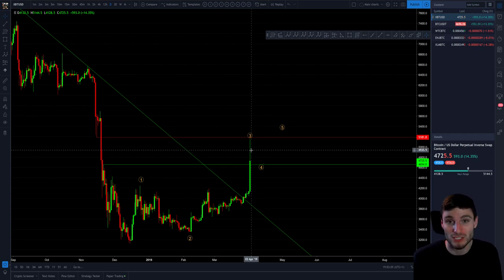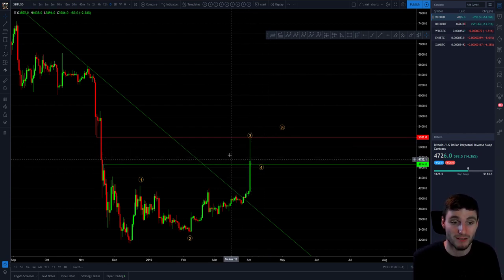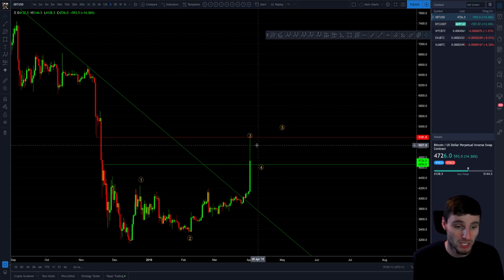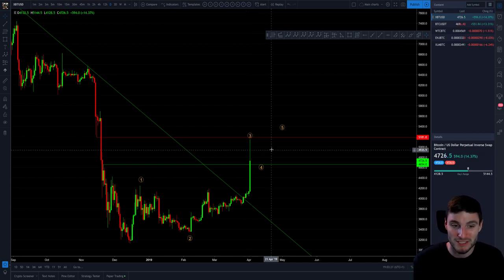Because for a swing position, e.g. a position that I'm going to be holding for a week, a month, etc., I prefer to get some more confirmation, confirmation with time. That requires time to see how this plays out. So hence why I will happily scalp this all day, but I will not enter a swing position at the moment until I get some more confirmation.